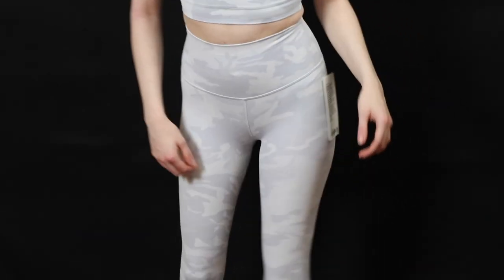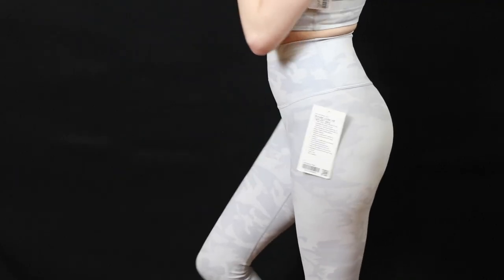It was a little bit of a struggle getting them on at first, but I think that once again, while I wear them, these do get looser a little bit. They aren't like the Aligns where they keep the shape super well, so they'll probably end up fitting better after a couple uses.